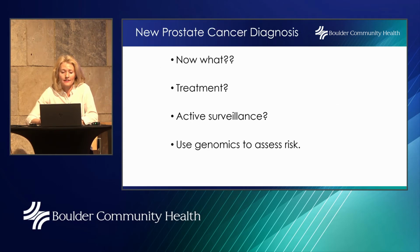And then let's talk about what you do with a new prostate cancer diagnosis. Do you treat it? Do you do a Da Vinci prostatectomy? Do you do radiation? Do you go on active surveillance? What I mean by active surveillance is you know you have cancer, you're just going to watch it. And watching it means you're going to get a repeat biopsy at some point, possibly at 18 months to 2 years. You're going to get an MRI. Maybe there are other genomic tests that we're going to do to determine how aggressive this cancer is.